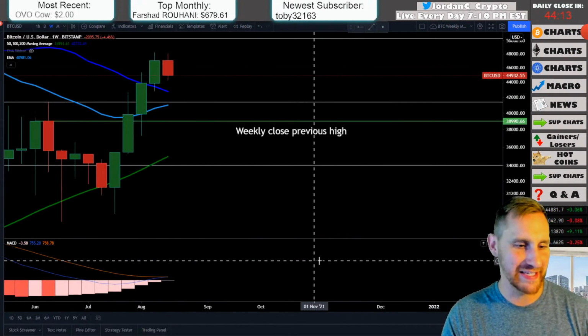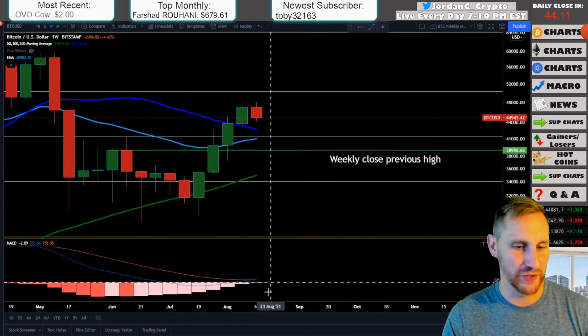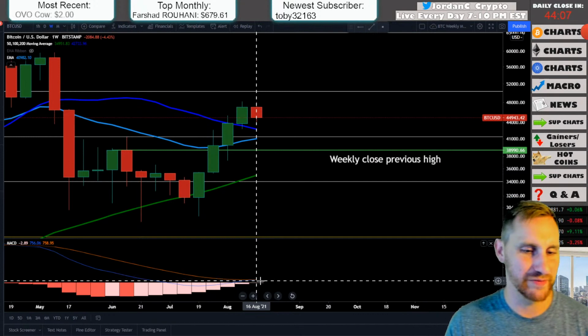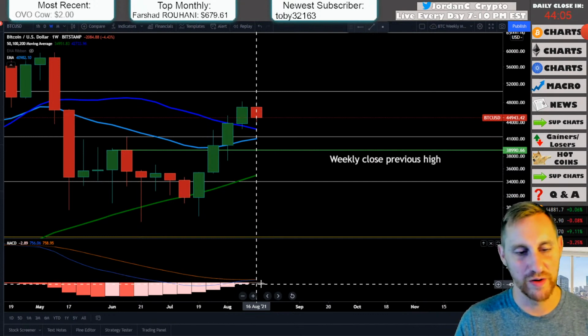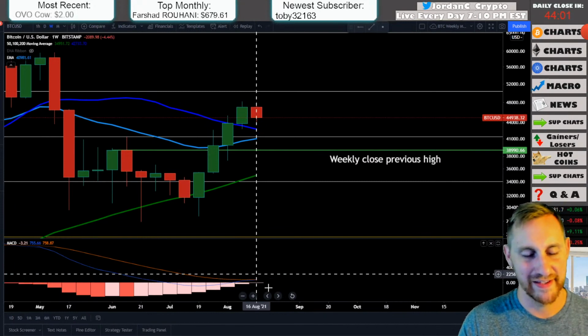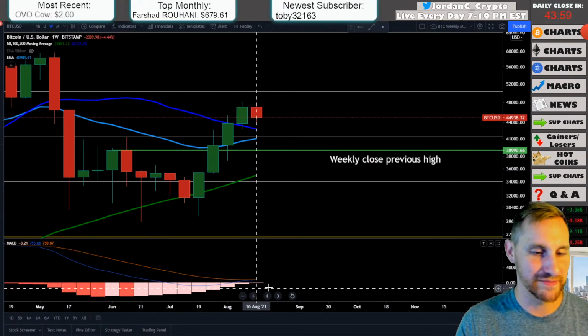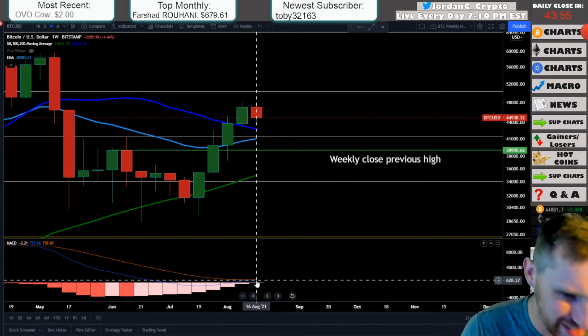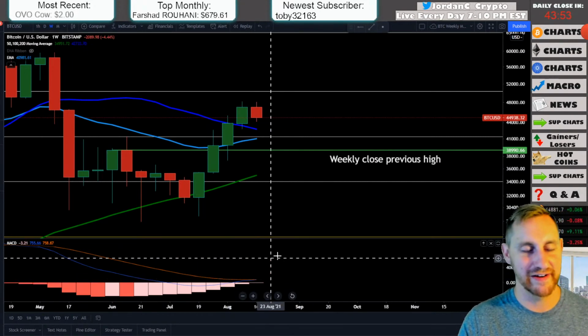Now, our MACD, we talked about yesterday, did flip bullish. Looks like we're slightly back into bearish momentum here. We haven't closed the week yet, so obviously if we close the week red here, it's likely that this stays in bearish momentum until maybe next week, until we get that bullish momentum. But that cross is right there, dude. That cross is right there.